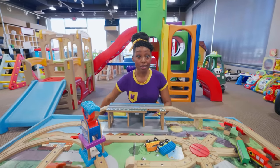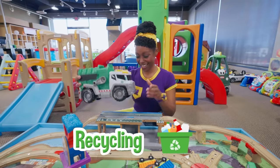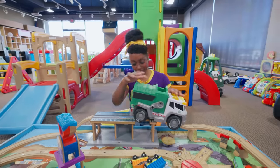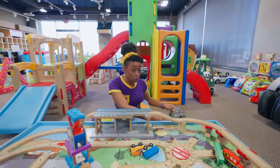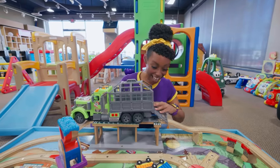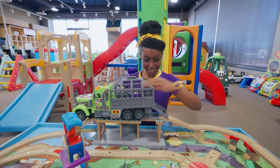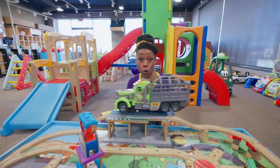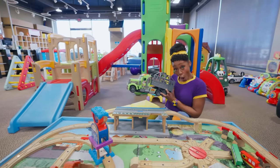Whoa, there are lots of other vehicles too. A recycling truck. Very good for the earth. Vroom, vroom. Too big for this track, though. Whoa, check this one out. I bet we can put our trains inside. Load them up. Let's drive over to another place to explore.